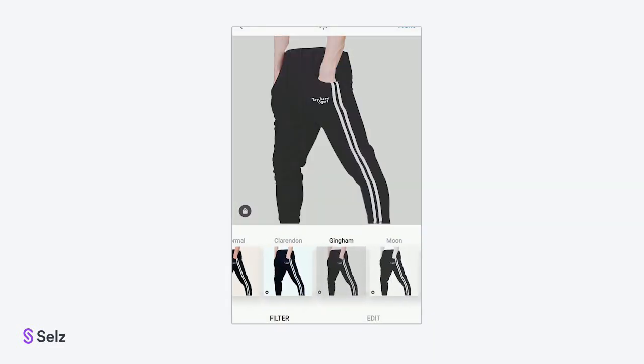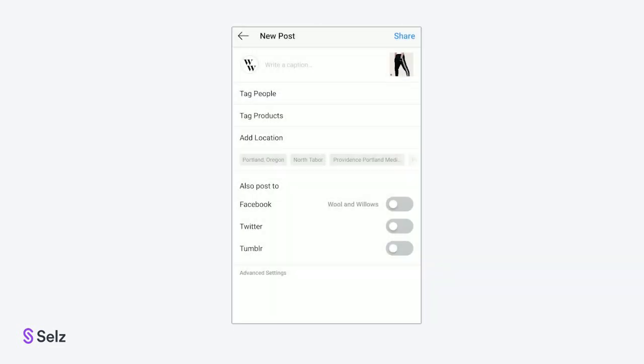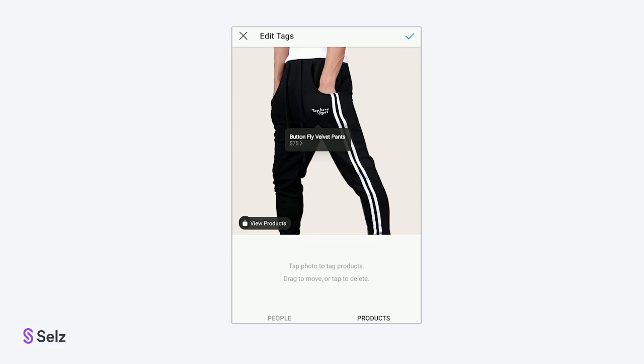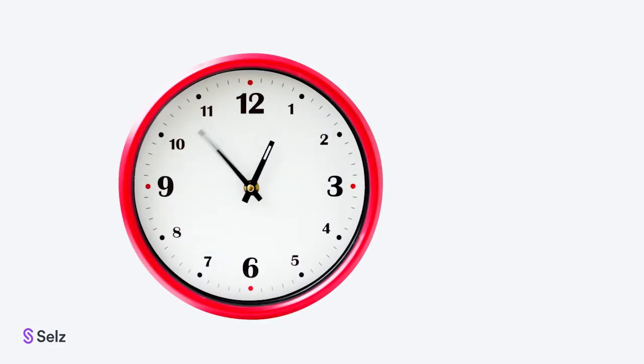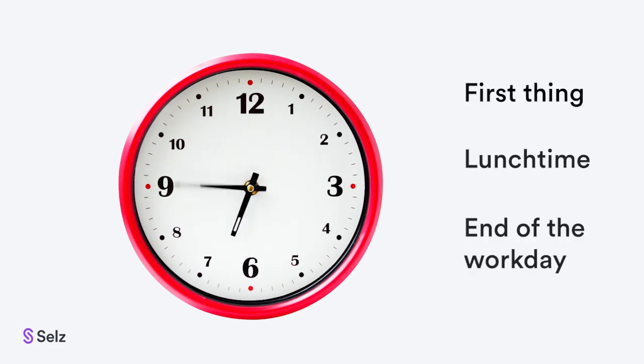Making an Instagram post that you can sell from is easy, so much so that we wish it took longer so we could explain it a bit more. All you need to do is create a post, tap Tag Products, and tag up to 5 products for a single image, or 20 for a multi-image post. From there, your Facebook shop will do the rest. Make sure you're posting at the right time too. As a general rule of thumb, posting first thing in the morning, at lunchtime, and just before the workday ends are good strategies to ensure you're getting lots of eyes on your posts during the work week.